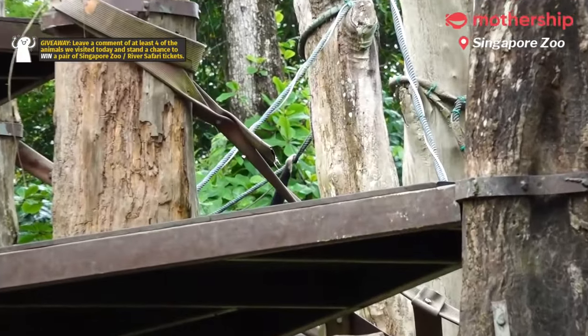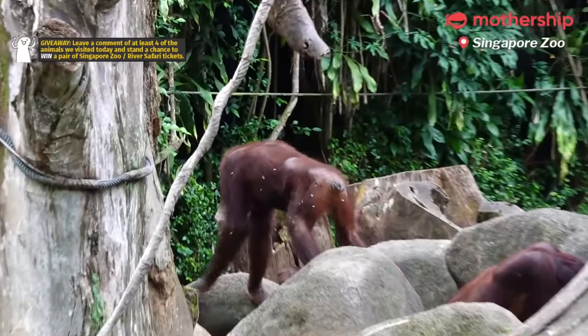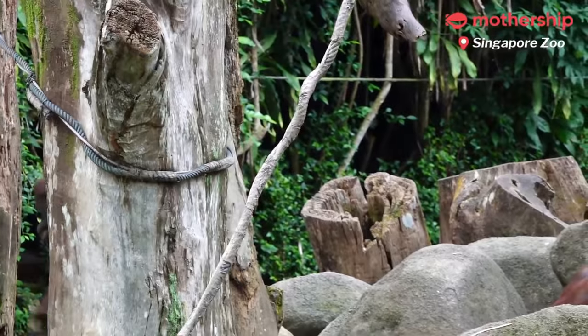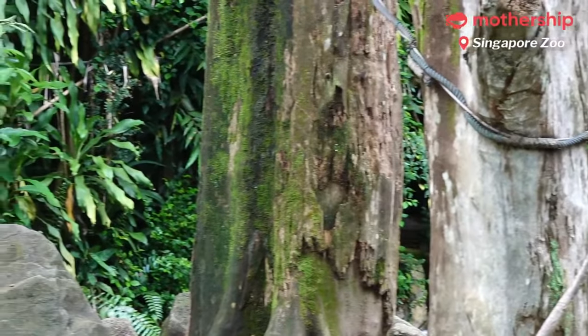I only see the hand. Everyone's hiding today. Oh, there we go. We have more there on the ground. Good morning, everybody. The chances are, because it's early in the morning, keepers left some seeds or some fruits around, so they're just looking for this food for breakfast.